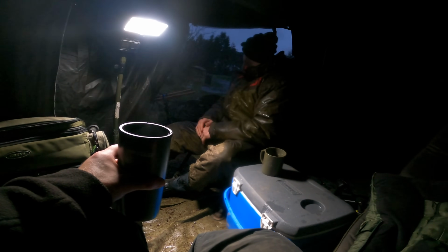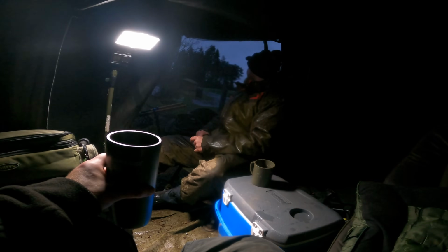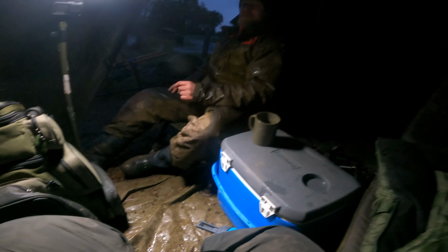I mean, you can hear it. I'm sure you can hear this on the GoPro, but the wind is banging away at the back of the bivvy here. Rob's just tentatively watching his bivvy for flying up. He'll end up blowing back to Scarborough.